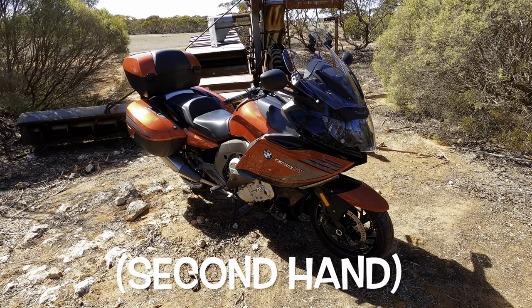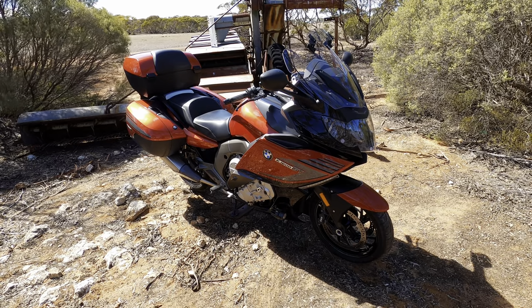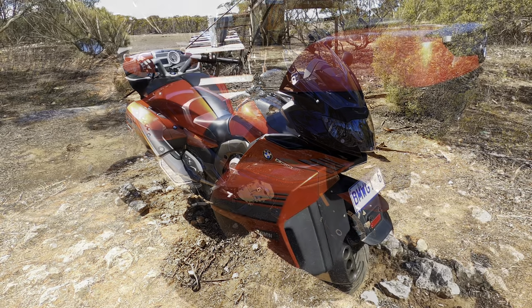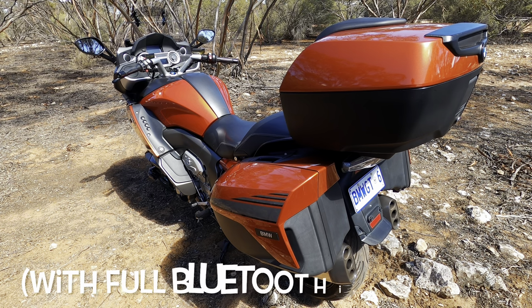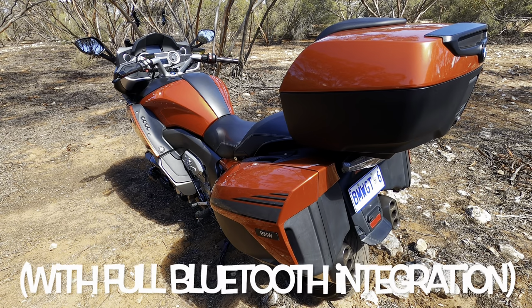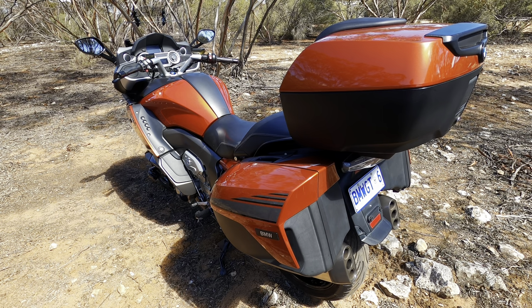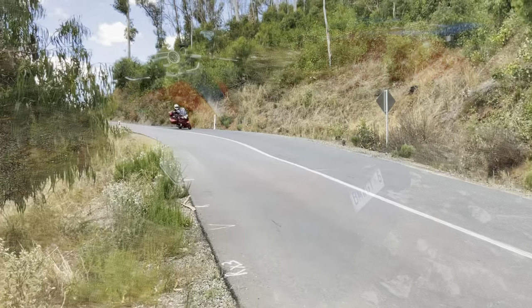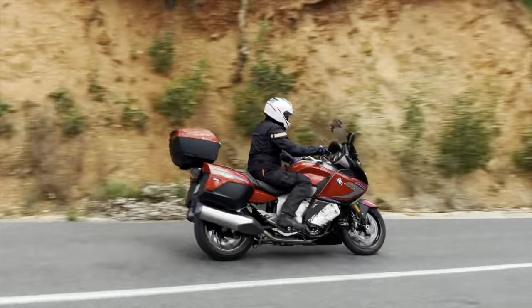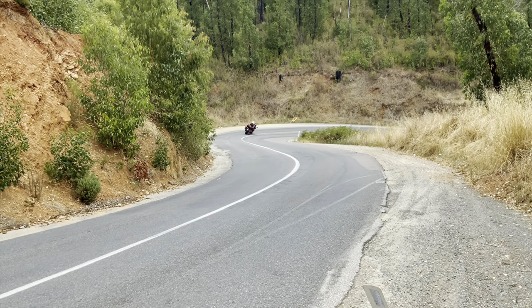This is a fully optioned GT. It's in what they call Sekiro orange. I call it more of a, I guess, a burnt orange. It's got the full sat nav system in it, which I think is a Garmin sat nav. It has the user adjustable suspension, the user adjustable riding modes, and by that I mean rain, road, and sport, or I think they call it dynamic on this one. The sound of the big six is just something to behold. It just has the nicest note you can possibly imagine.